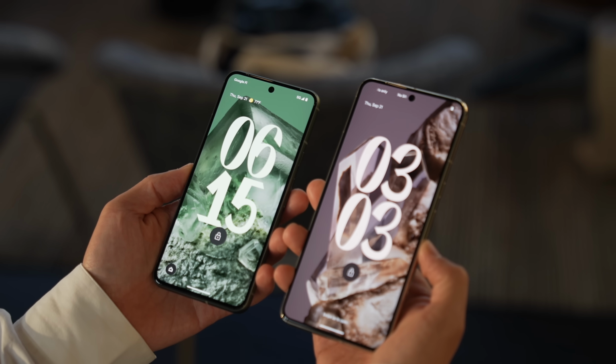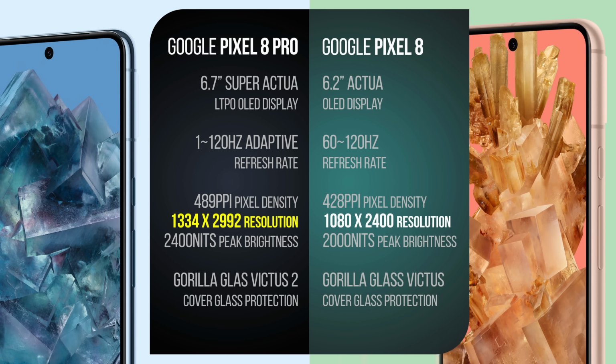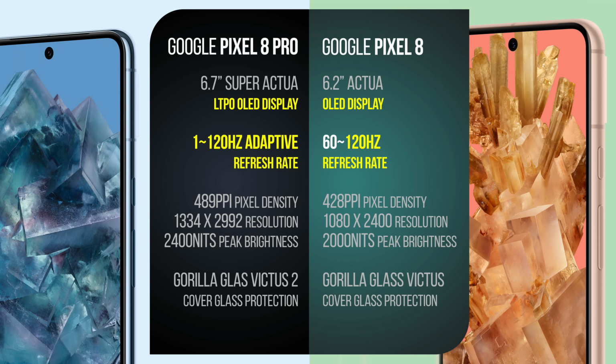Google really differentiates the Pro from the non-Pro model. On the display front, the Pro model is far more superior. It's got more resolution. Both now have 120 Hz refresh rates, but the Pixel 8 Pro has an LTPO panel, meaning it can go down to a more power-efficient 1 Hz versus 60 Hz.